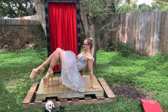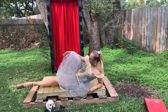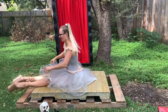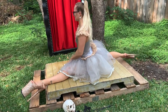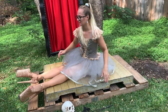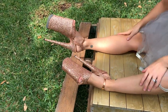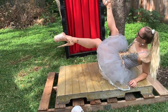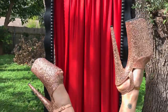Get my tutu down. The other splits. One thing that is really magical about these heels, when you're stretching, you can grab the heel and then pull it into your head, and it's the best thing. Makes stretching so much easier. Now let's look at them next to the curtain. So cool.